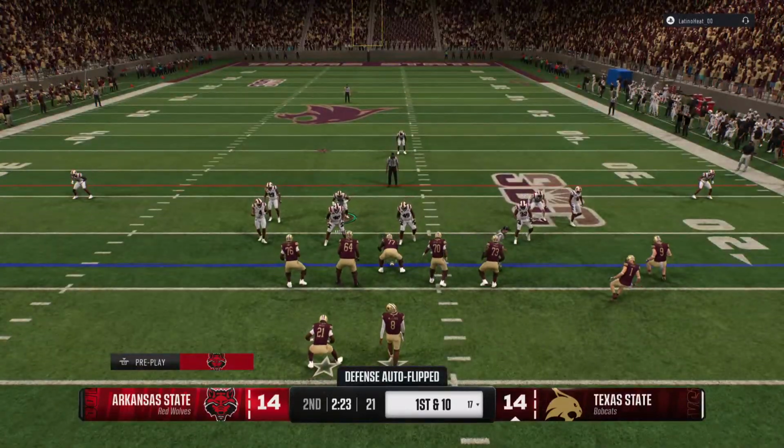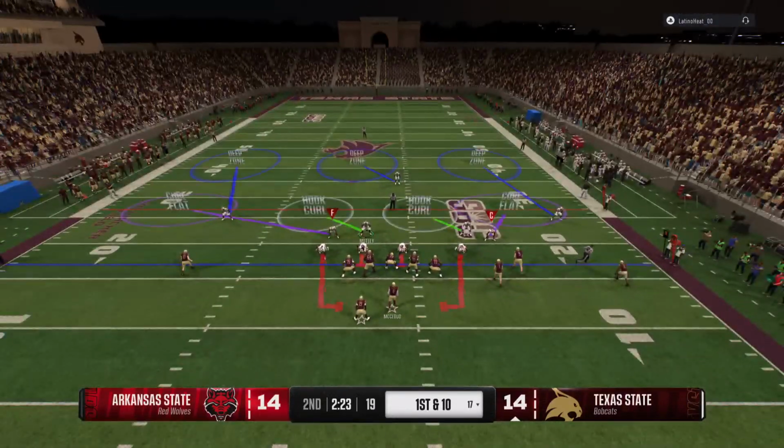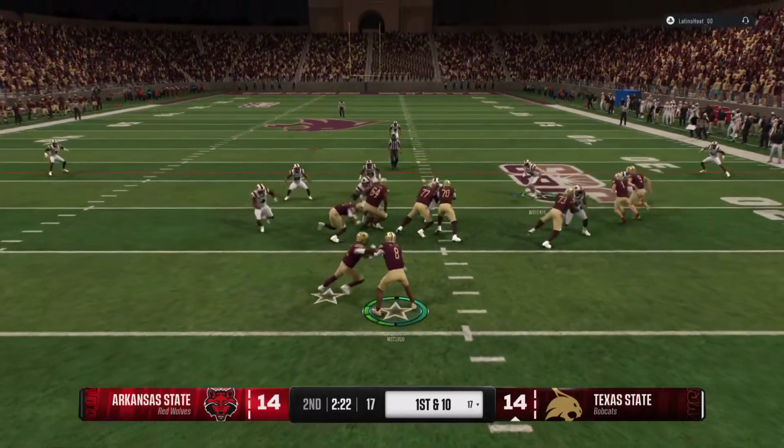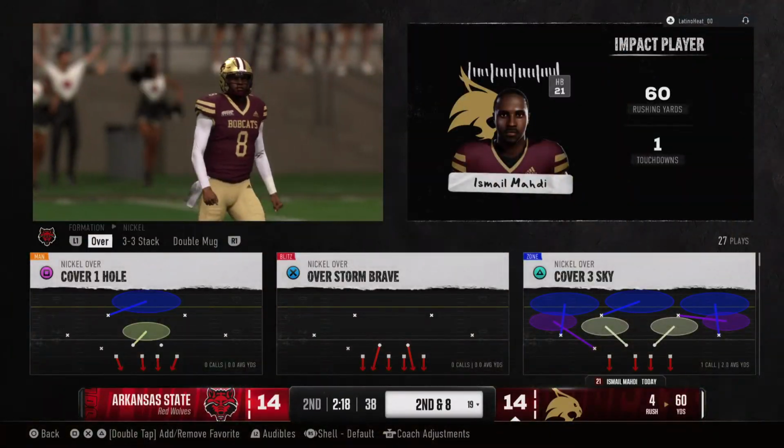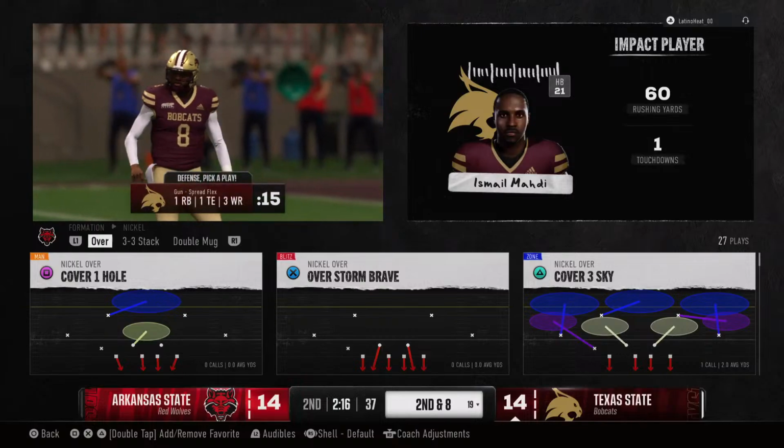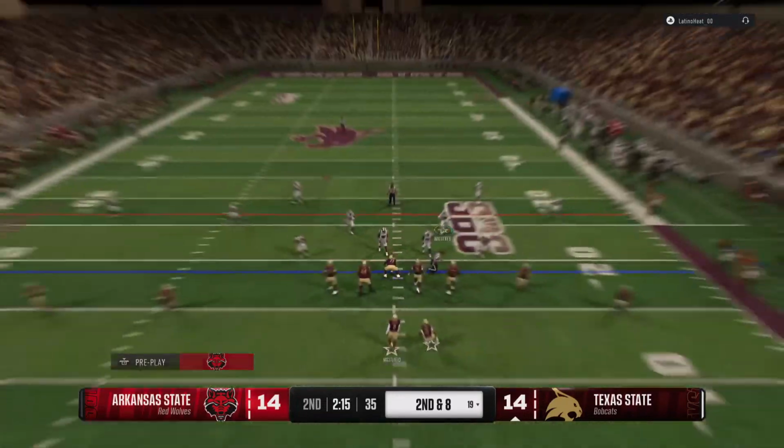Texas State has the football back, and they'll go on offense. Now they need to put something together to answer that last score. There's a lot of pressure, too, on this offense to have to execute at a high level. They've got to score points there, but they can't go too fast because their defense right now is tired.